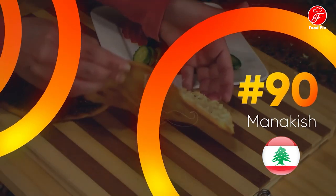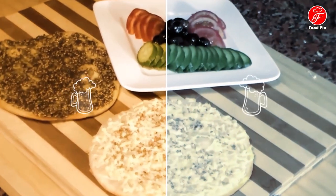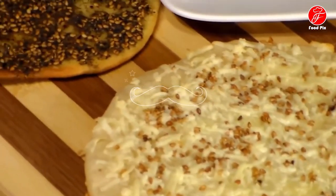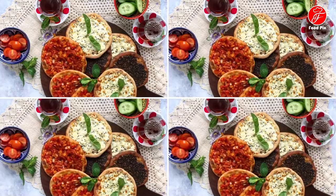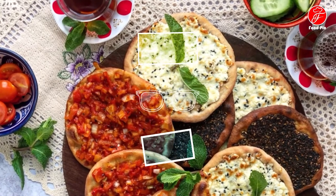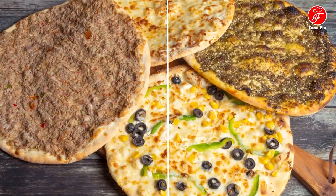Number 90, Manakish from Lebanon. Score, 4.1 from 5. Manakish is a favorite Lebanese breakfast, a round, flat bread that is typically topped with olive oil and za'atar: sesame seeds, thyme, and sumac, then baked in the oven. Other toppings might include cheese, minced lamb, spinach, or fried eggplants.